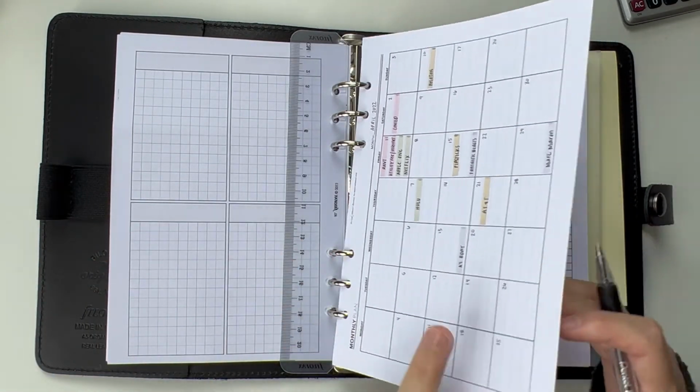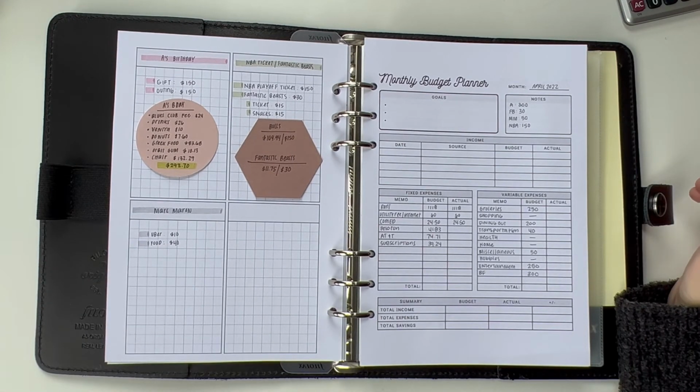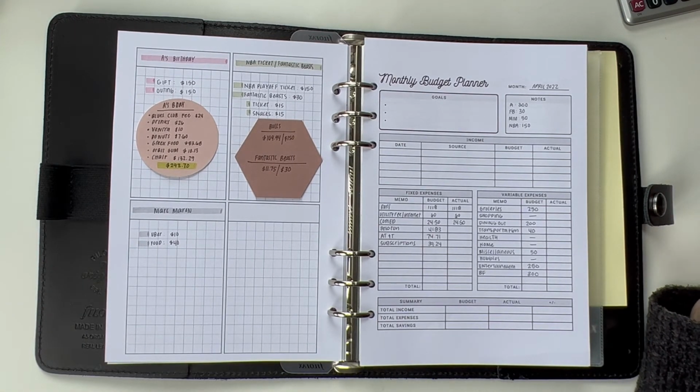Yep, as of April 6th, I have accepted a job to start potentially April 18th. We're just waiting to make sure my background check goes through okay, which there really shouldn't be any issues, but I don't want to get my hopes up until that does go through. So if it does go through, my first day is the 18th. This is actually my last week being unemployed.